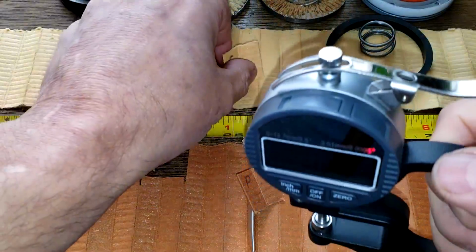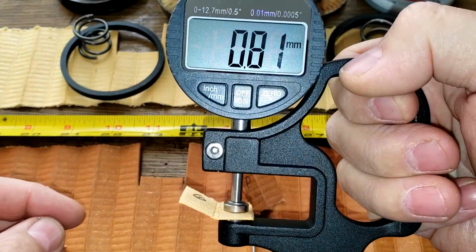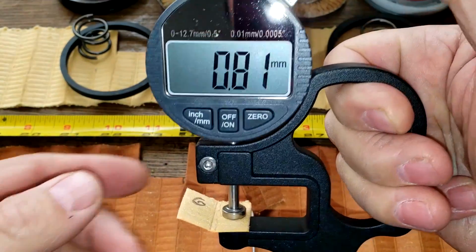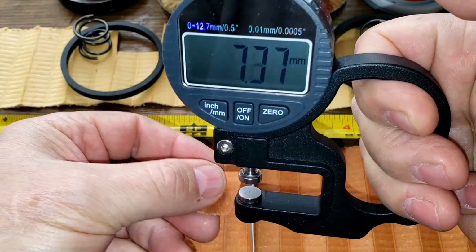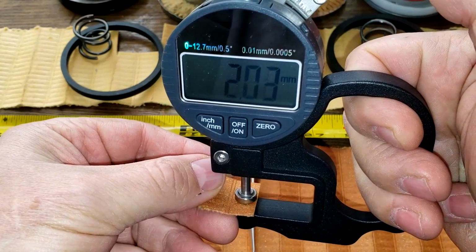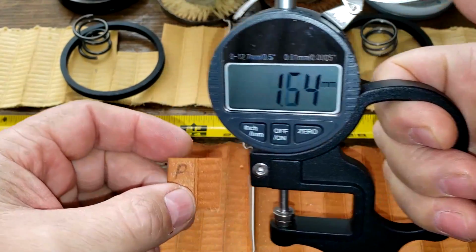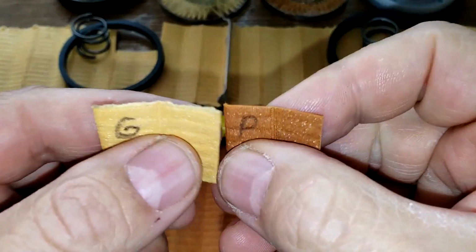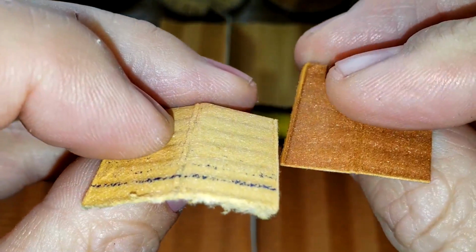Okay, let's get the thickness on these guys. The gold is 0.81 millimeters thick, and the Proformer is 0.92 millimeters thick, a little bit thicker. Look at them up close. This is the filtering side, back side.